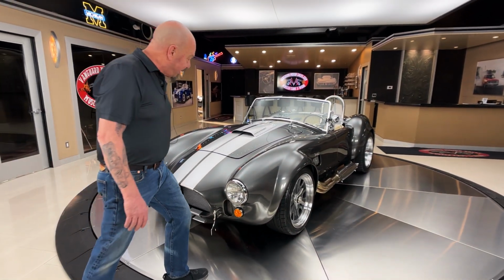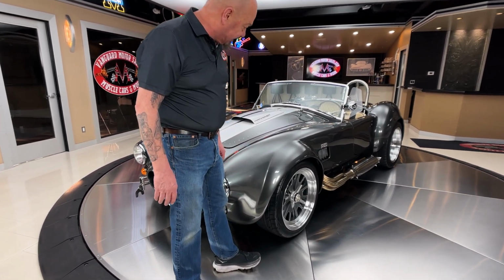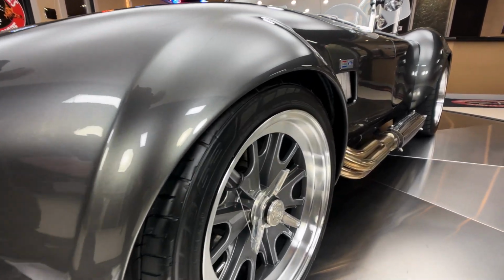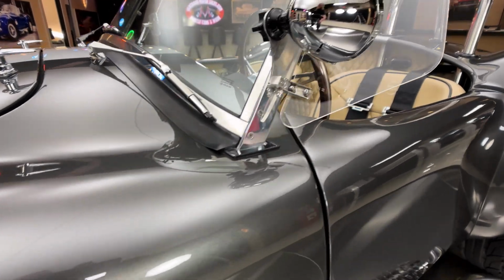I mean, everything about this car is just absolutely gorgeous. Slick as can be. That paint is just as smooth as can be. Got great looking wheels. Side pipes are stainless steel.